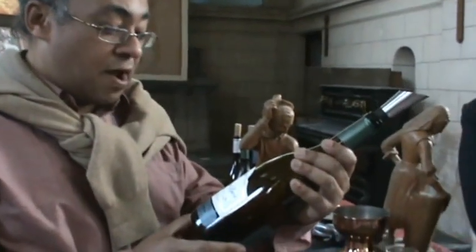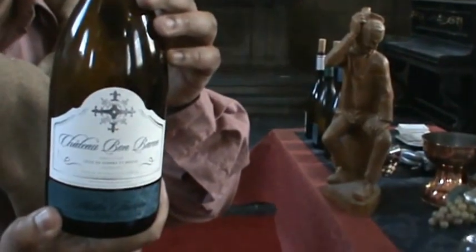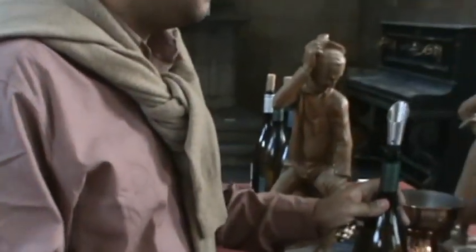So today we make the tasting here with the wines of Mrs. van der Steen, and the first we taste, let's show to the camera, is the Chateau Bon Baron 2011. It's a white wine, a Müller-Thurgau. Maybe you can say us some words about this Müller-Thurgau.